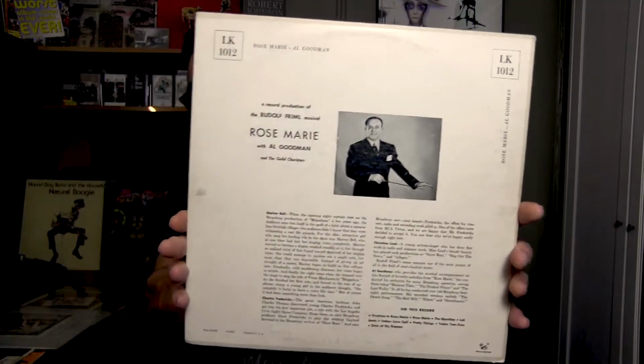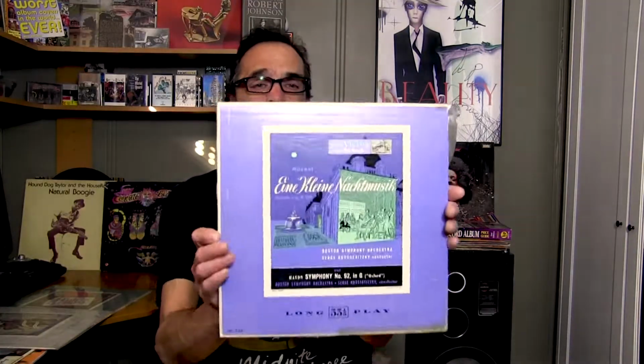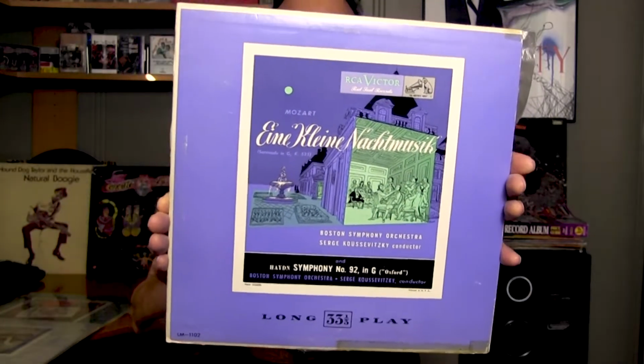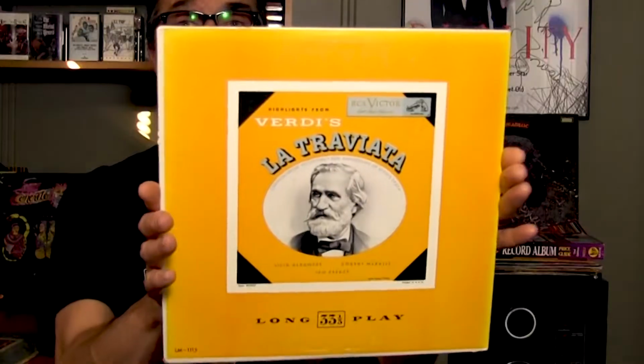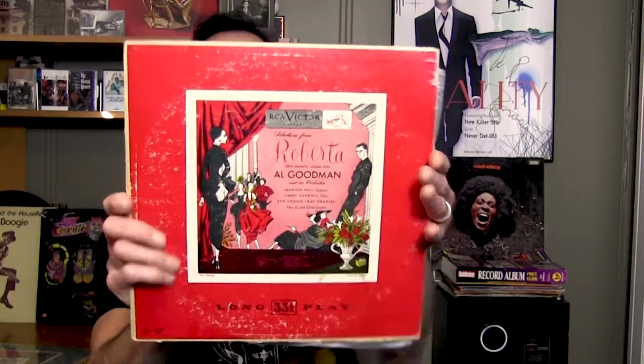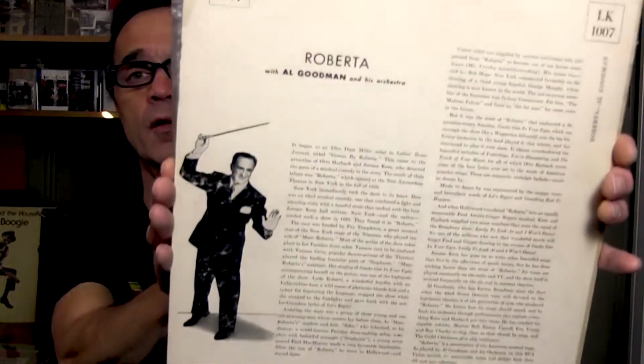This one has a picture of Al. This one a favorite of mine. Mozart, Eine kleine Nachtmusik, the Boston Symphony. Check these colors out. Another Al Goodman, Roberta. And these ones are always nice because they have Al on the back cover.